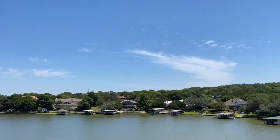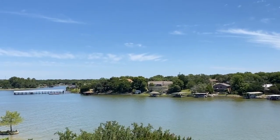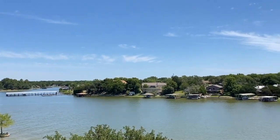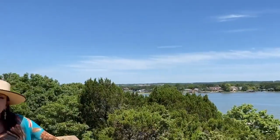How much? $475. Can you believe that? All of this for just $475. Where do I sign? We're a little over 2,800 square feet, about 2,850 square feet. 5 bedrooms, 2 full, 3 half baths. All these decks. All this outdoor living space.